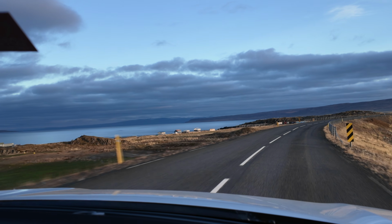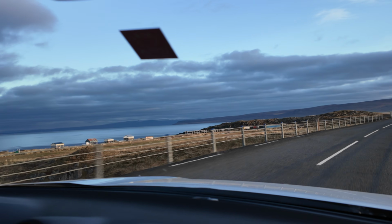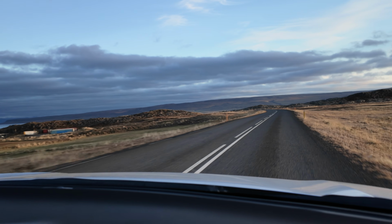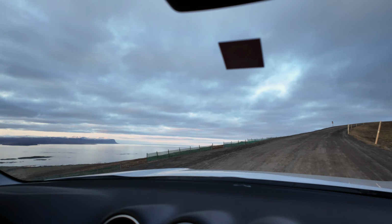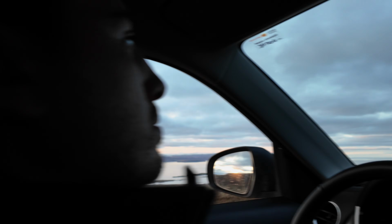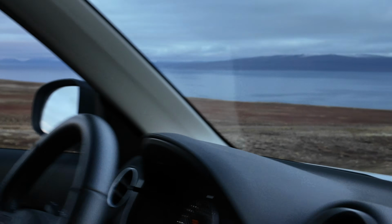Okay, we just left Holmavik for our hotel in the north, and we have about a 2-hour drive. But this is a beautiful bay. The water's a lot calmer here. Okay, we're on road 68. I guess hopefully that was the only scary part. Going to the north from Westfjords, this joins the ring road on Route 68. That side down there was kind of scary. That's cool. All you see is the ocean.